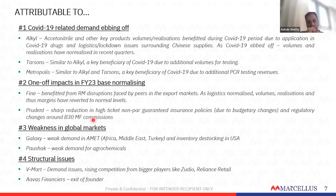And secondly, some of you may remember that in the budget there was one important announcement that life insurance premiums above 5 lakh would be taxable, and hence we saw a lot of upfronting of this premium or the policy during the fourth quarter. Especially the high-ticket non-par insurance policies dried up in the first two quarters, so there is no structural issue in the company as such. We are facing these two kinds of one-off issues. As we head into FY25, we think that things should normalize for Prudent.